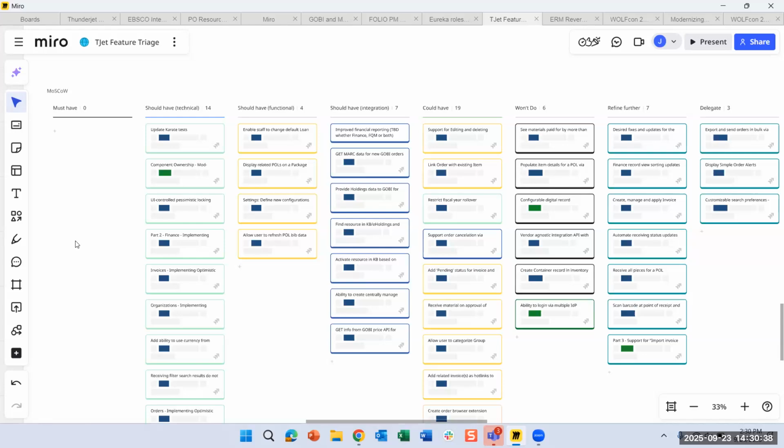So the reason there's no must-have is because anything that was a must-have got scheduled. And then I broke down the should-have into 3 categories because I had a lot of should-haves. And so I needed a little bit more categorization just to tame that, so that when I'm building up future releases, I have X amount of bandwidth for technical, X amount of bandwidth for new functionality, and X amount of bandwidth for integrations.